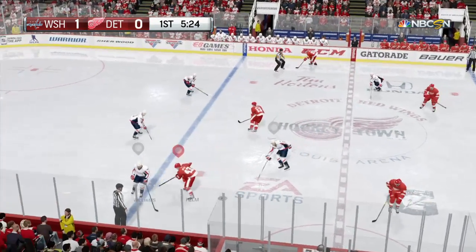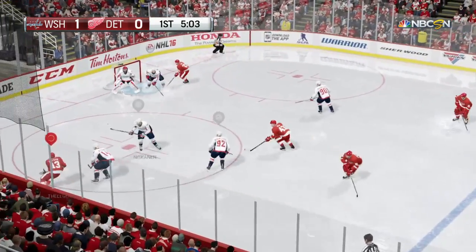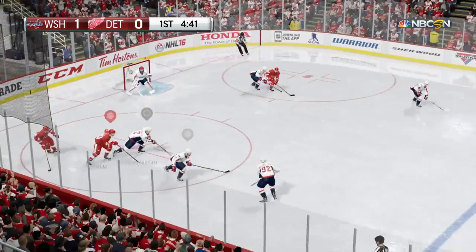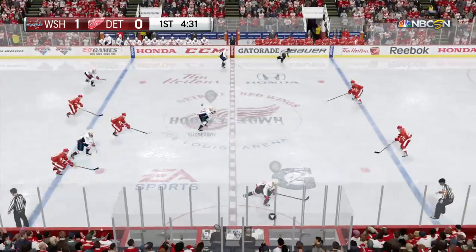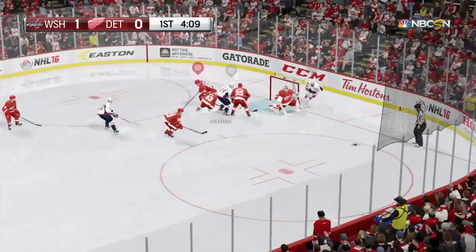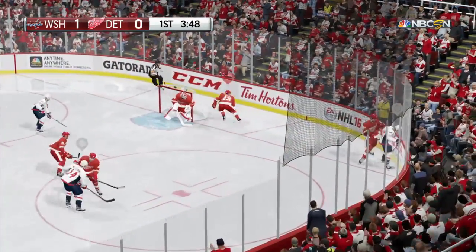Detroit's got that neutral zone faceoff. On to Datsyuk. He's pinned and held at the boards. Washington's in their own end and has possession. Gathered in near the boards by Williams. Oh, deflected away. Terrific poke check to break up that odd man rush.